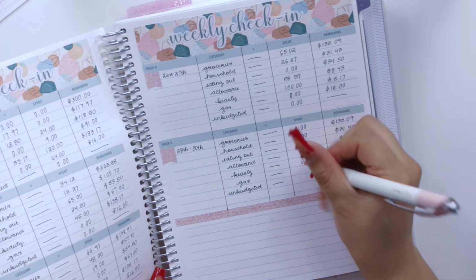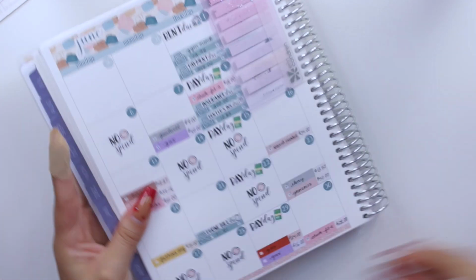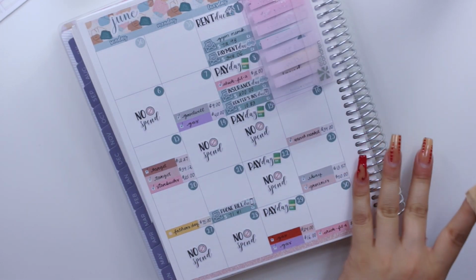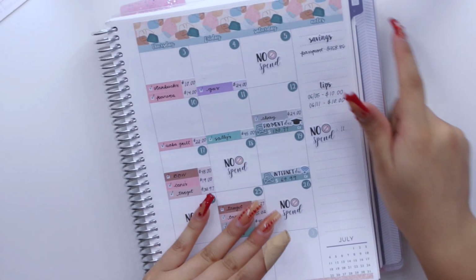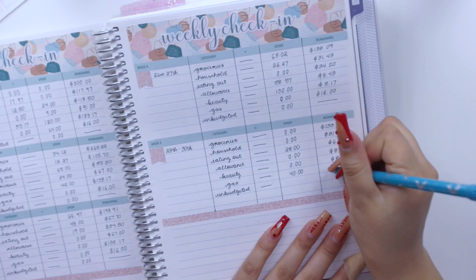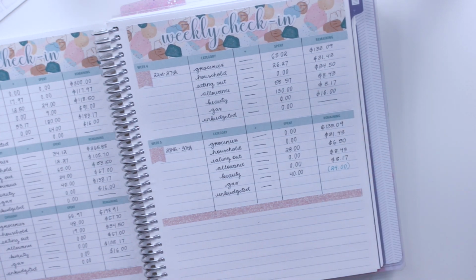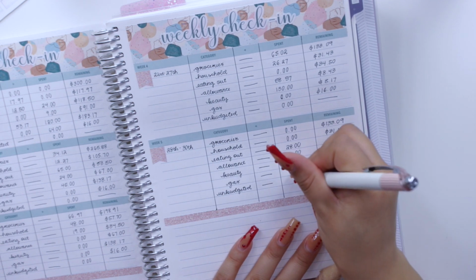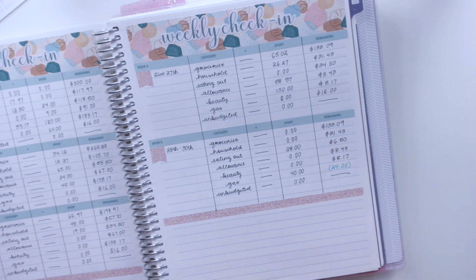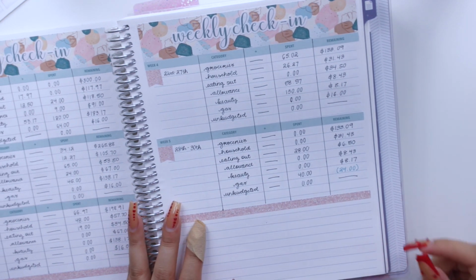And then for gas, like I mentioned, I am going to go ahead and add the two numbers together. So $40, and I only had 16. So that means that I am over budget by $24. I'm just gonna go ahead and use the marker that I've been using. So over budget by $24, and then in the unbudgeted section, I'll just put 0 since I already tracked that here. So the dash will go right there, and that is the weekly check-in part of this video.